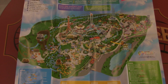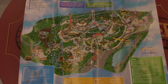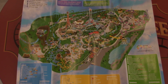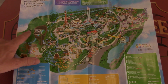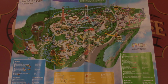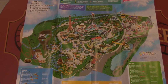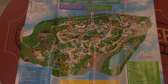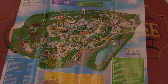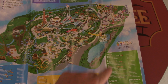Alright, so I'm showing you the paper map I just got. This is a good sized park. This has 13 different roller coasters. One main roller coaster I'm looking forward to going to is the Texas Giant. It is a former all-wood coaster that was transferred over to a steel hybrid. It's actually one of the first in the country to do so. And you got a couple new rides for 2022.